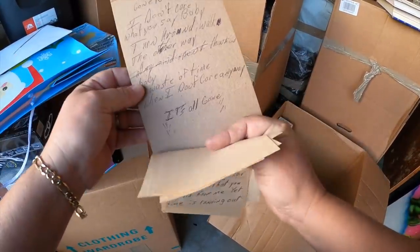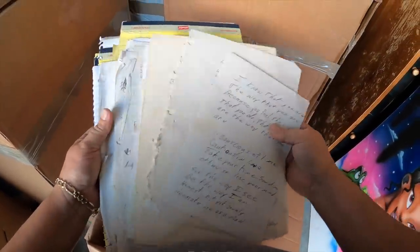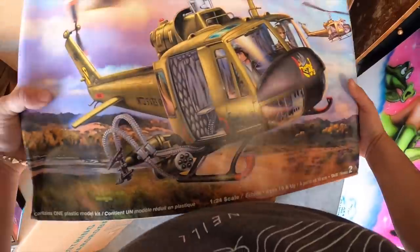Lyrics. Okay, so we have a ton of lyrics here. My goodness. Okay, what do we got here?